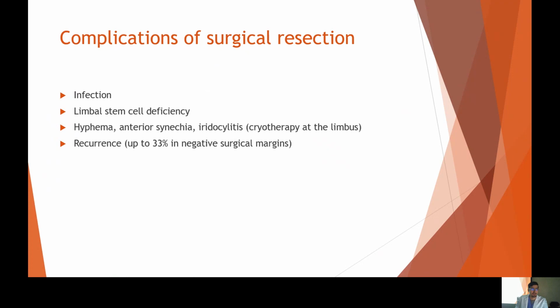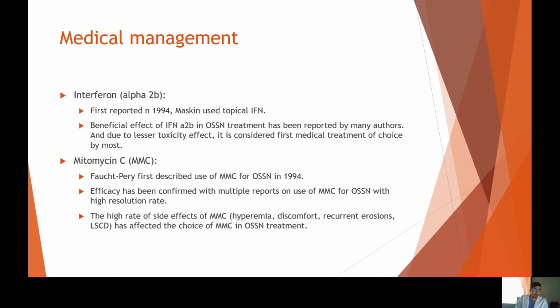Complications of surgical resection: infection, limbal stem cell deficiency, hyphema, anterior uveitis, especially from the cryotherapy, and recurrence. Up to 33% with negative surgical margins will have recurrence.